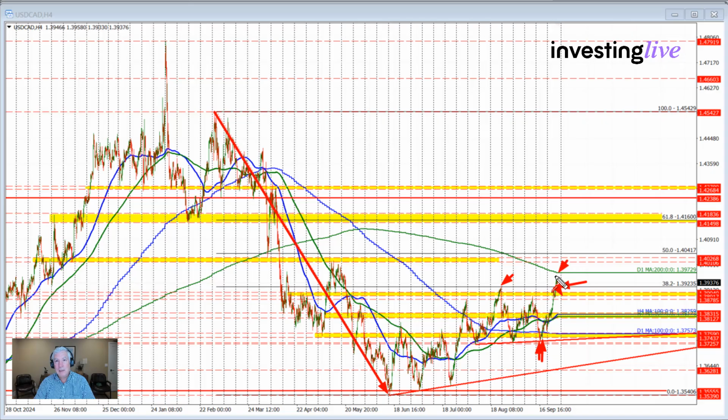What looms ahead is the 200-day moving average at 1.39729. We need to get above that level in order to push the price higher from a technical perspective. The last time the price was above the 200-day moving average, you have to go all the way back to this period back in, I guess that's early April for the pair, when we finally broke below that level with momentum to the downside. We tried it right here, but couldn't do that. So the sharp rebound.